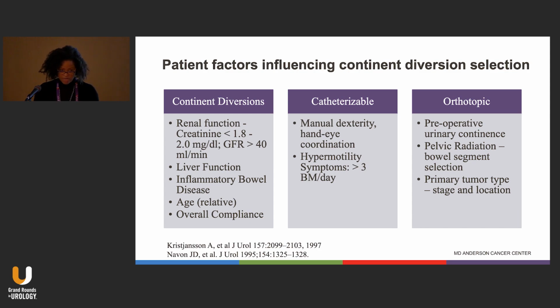When we have pelvic radiation listed here, this applies more to other types of primaries, not bladder, although we may have someone who's failed trimodal therapy. But for example, colorectal or cervical cancer.